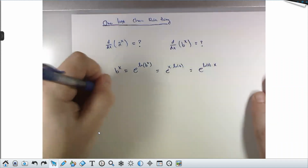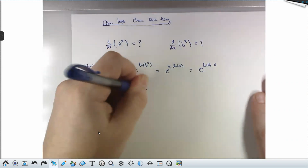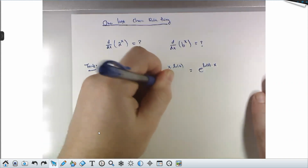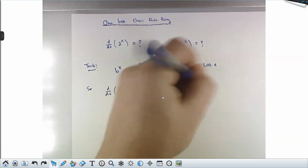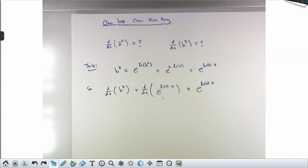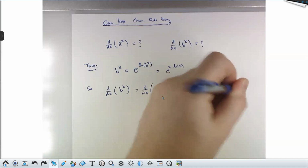So the derivative of b to the x in general is the derivative of e raised to the natural log of b, which is a constant, times x. And this guy, by the chain rule, so my inner function here is ln b times x, and my outer function is the exponential. So this is going to be e raised to the ln b times x, differentiate the outside, leaving the inside alone, times the derivative of ln b times x.